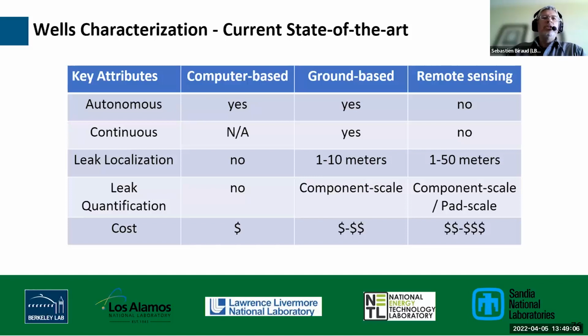Table with top row headers of key attributes: computer-based, ground-based, and remote sensing. Autonomous: yes for computer-based, yes for ground-based, and no for remote sensing. Continuous: not applicable for computer-based, yes for ground-based, and no for remote sensing. Next row, leak localization: no for computer-based, 1 to 10 meters for ground-based, and 1 to 50 meters for remote sensing. Next row, leak quantification: no for computer-based, component scale for ground-based, component scale and pad scale for remote sensing. Last row is cost: $ for computer-based, $$ through $$$ for ground-based, and $$ through $$$ for remote sensing.